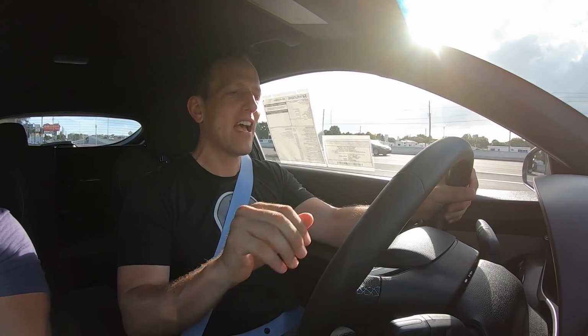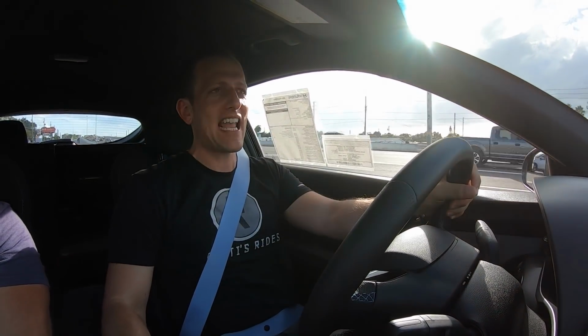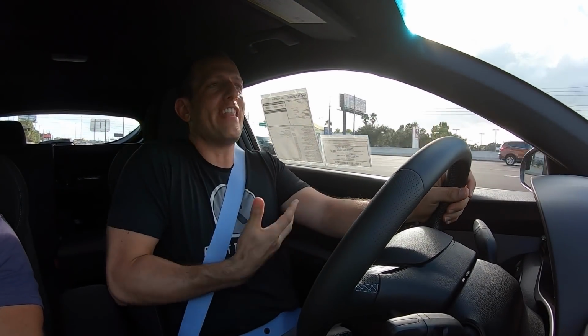Now what's cool is, right above the instrumentation, you have Formula One style shift lights. You can feel that extra horsepower. We're talking about not 10 extra horsepower, not 5 extra horsepower. We're talking about 74 more horsepower than the Veloster Turbo Ultimate package.